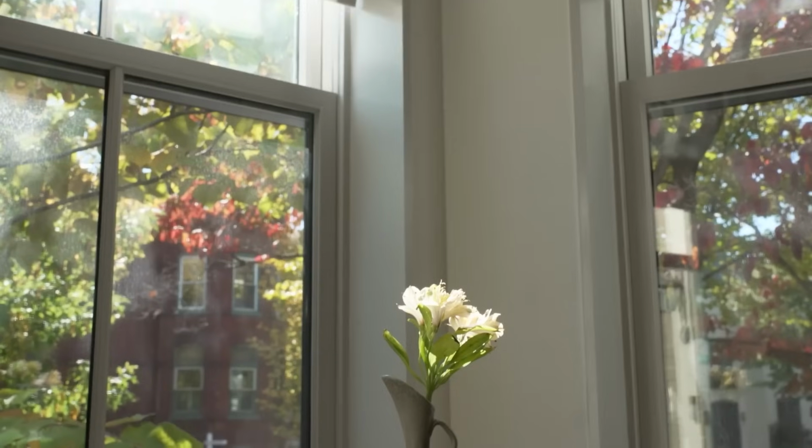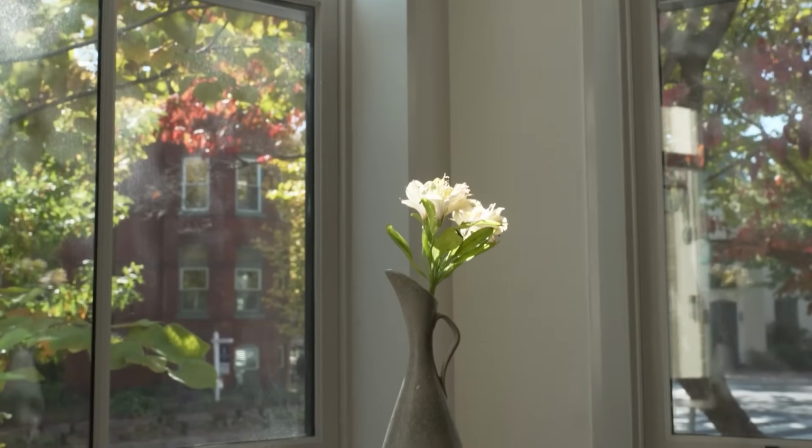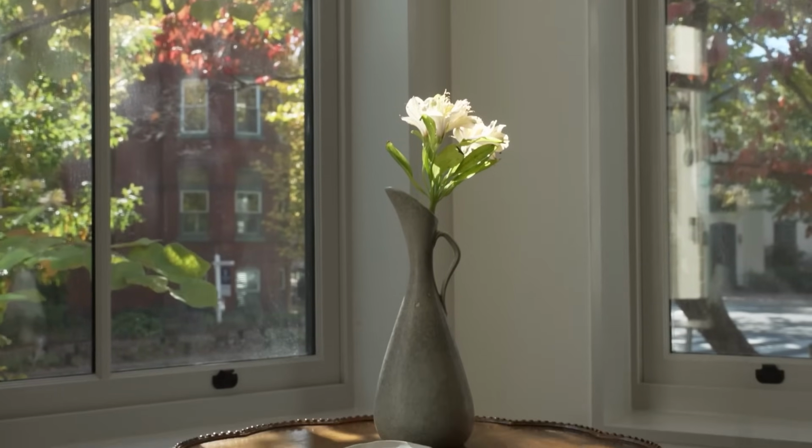And then we have great proximity to the mall and the Capitol and all the museums. So it feels like a little village in the city is how a lot of people describe it. You kind of can't walk down the street without seeing a neighbor and running into family and friends. That's what we really love about it here.